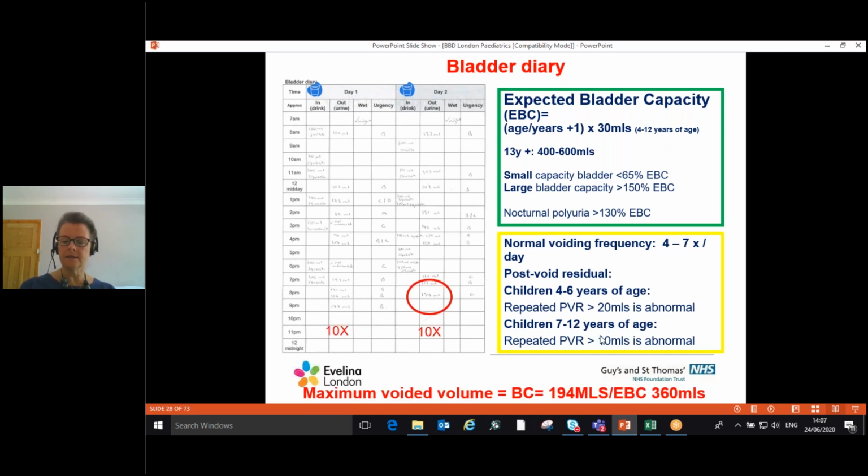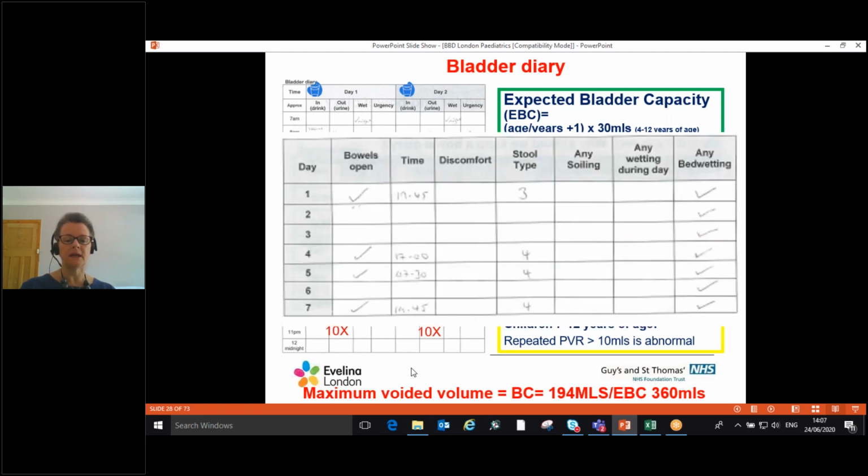So if we look at Alan's diary, his voiding frequency is 10 times a day. Actually, that's slightly higher than normal. And the other thing is that his maximum voided volume is 194 mils, whereas for his age, he's 11, isn't he, not 10. So his expected bladder capacity is 360. So you can see that his bladder capacity is quite a bit smaller than expected. And it looks like his bladder capacity is playing a part.